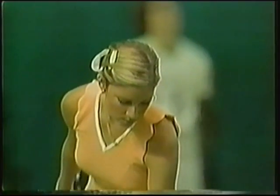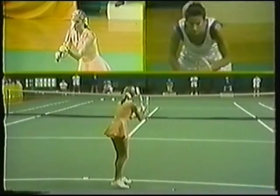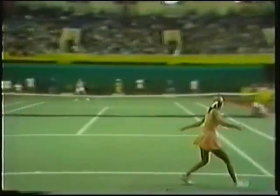Here's Chris Evert. Study and concentration. Tough competitor. Chris on the left, the top part of your screen, serving. Can hold serve, break serve, and hold should be even.